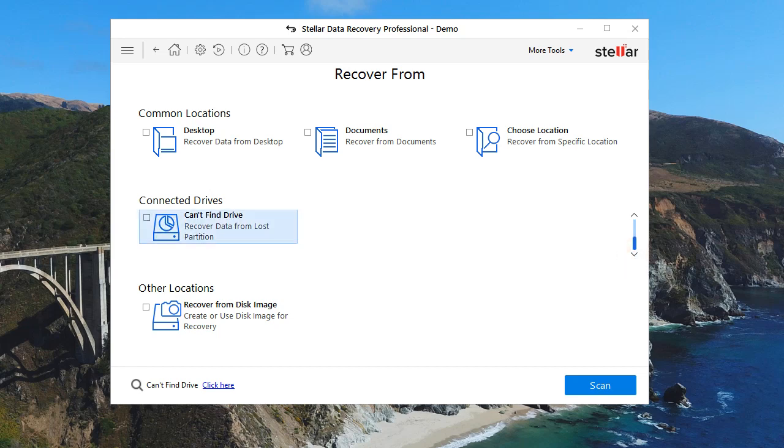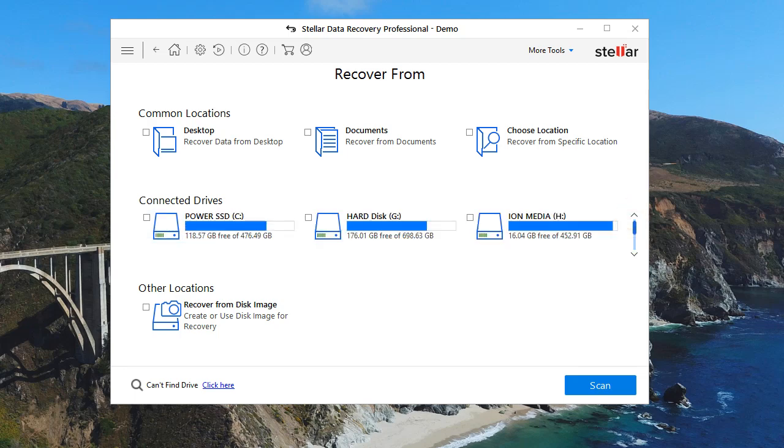You can scroll down and you can even hit cannot find drive, and it will try its best to locate that particular drive and piece info back together. Last but not least, you can also recover things from a disk image as well. Not something you'll be using too often, but it could happen, so why not?